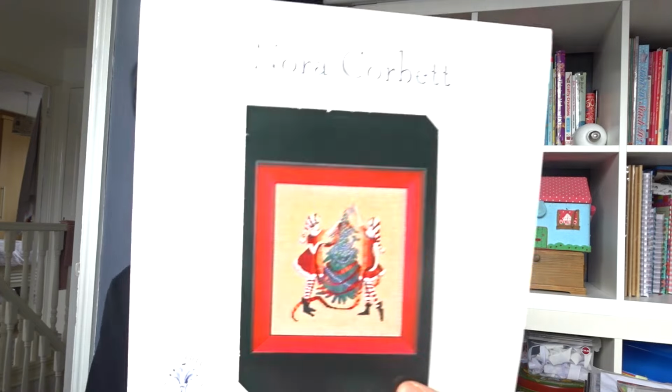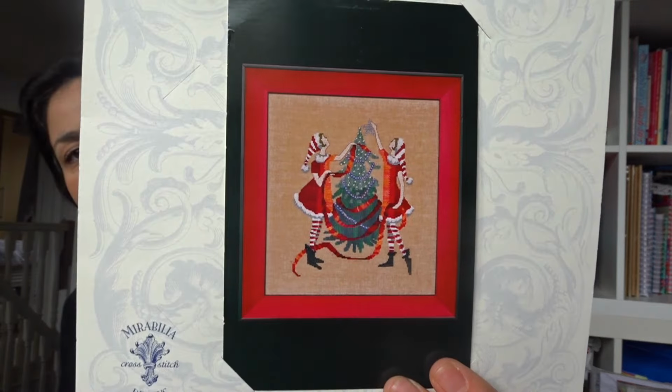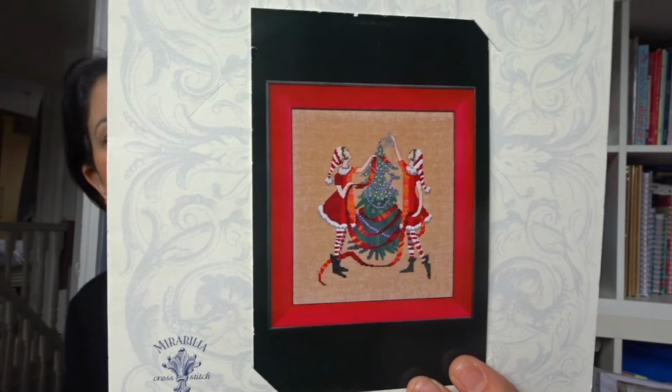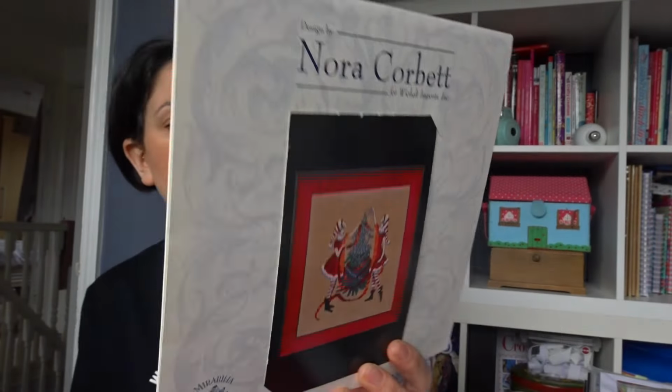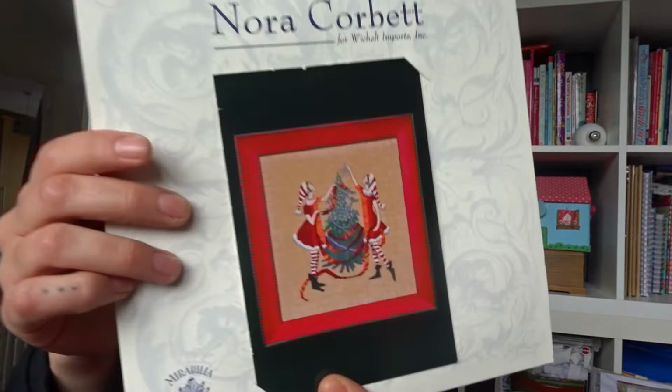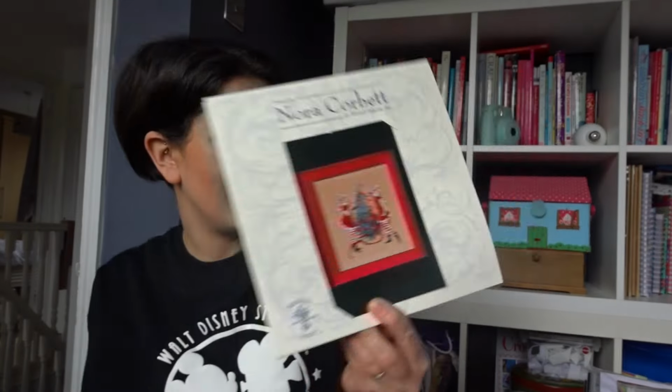And this one isn't a Mirabilia, it's designed by Nora Corbett, and it's a Mill Hill, and it's called Red Tree. I actually got this one off Facebook Marketplace, and where the person got it from is Arts and Designs. But yeah, there is that one, Red Tree, and I do really like that.